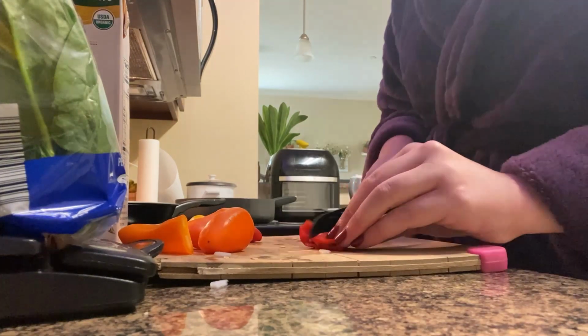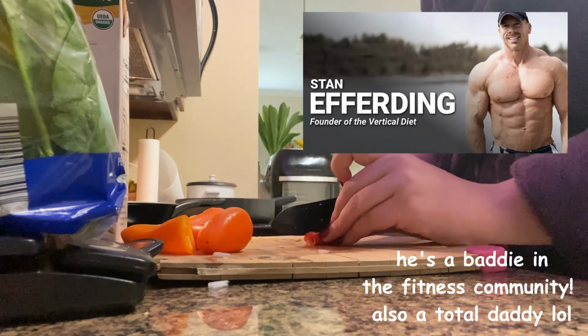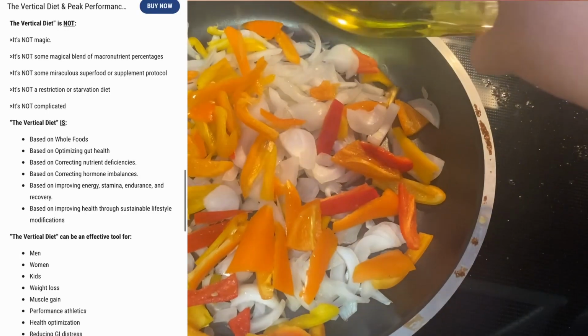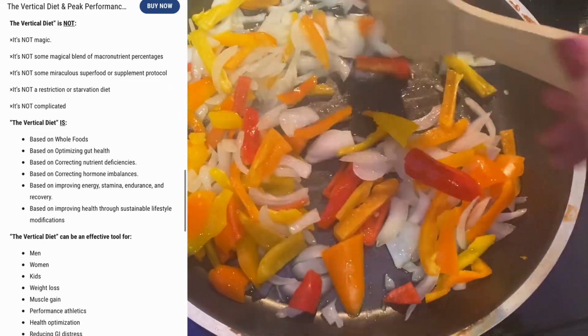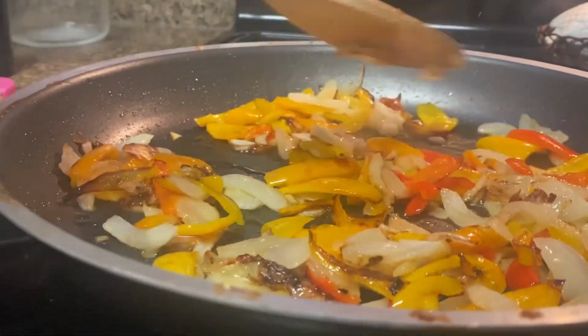Basically, this is called Monster Mash. This meal comes from Dan Efferding's diet. It's called the vertical diet. It's amazing. Kyle started it about a year ago and he lost like 20 pounds. The entire concept of the diet is to eat foods that your body actually likes. Eating foods that are easy to digest and eating foods that won't aggravate your GI system. A lot of the foods that are included don't make you bloat. It's really easy for your body to digest, and it's really just simple ingredients.